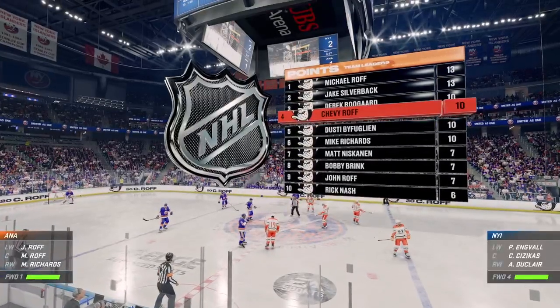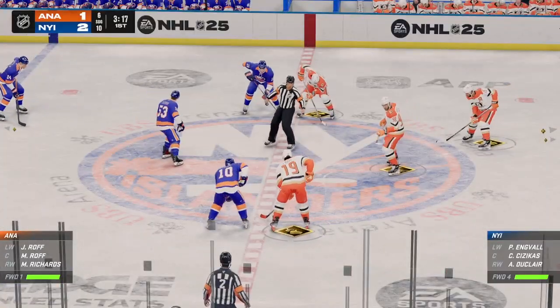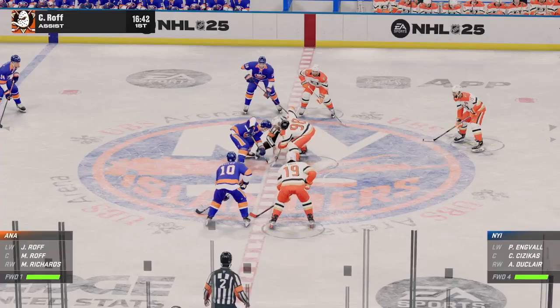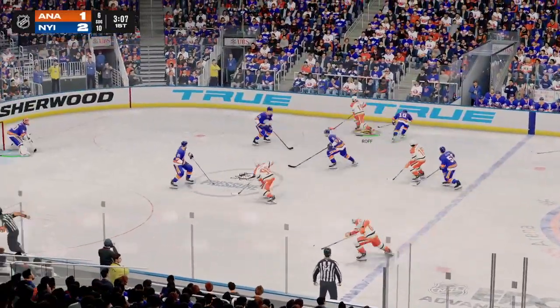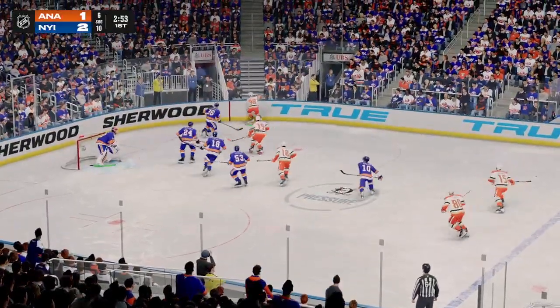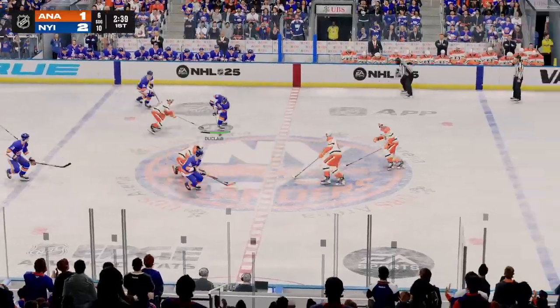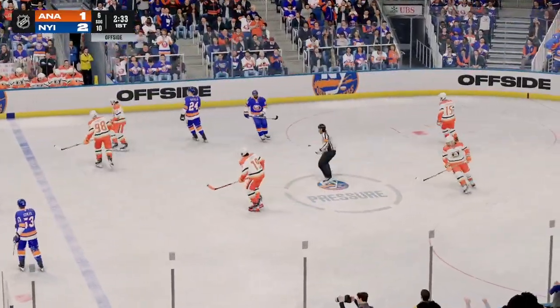Both teams are set. They're ready to drop the puck. They take possession as he locks him up off the faceoff. Jostles for the puck, but still hangs on. And that shot goes nowhere as the lane was filled. Quick feed to Duclair. There's the whistle as the play was offside.